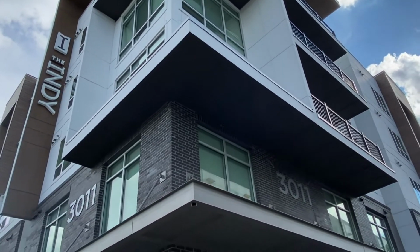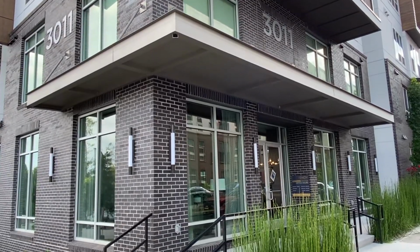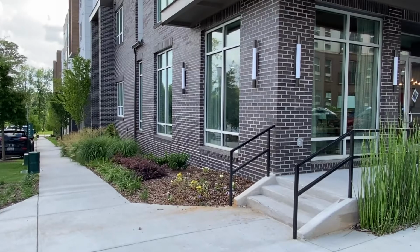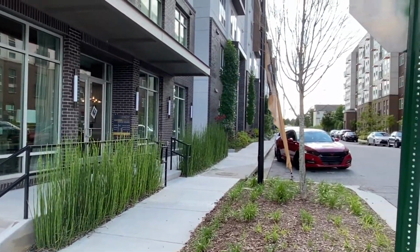The Indy, located in Kennesaw, Georgia, is one of numerous off-campus housing residences for Kennesaw State University students. Today, we'll be taking a look inside the complex and talking with students who currently live there and hearing their pros and cons of student living.